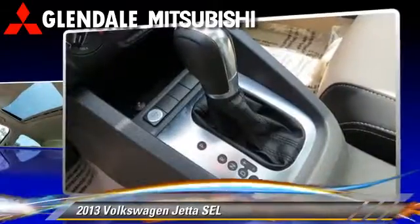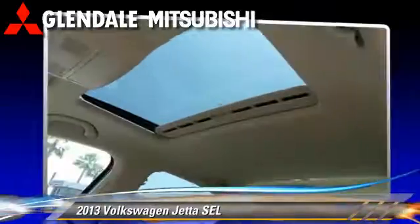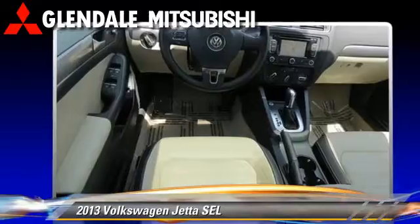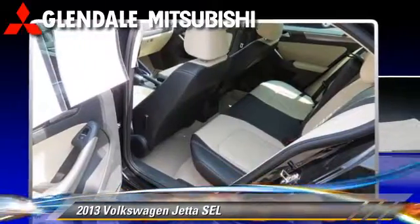Comfort and convenience features include a CD player with MP3, navigation system, satellite radio, and Bluetooth wireless.